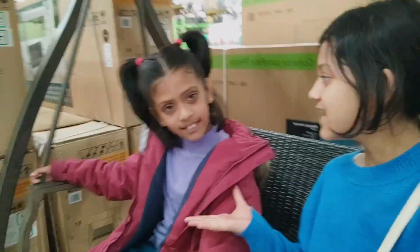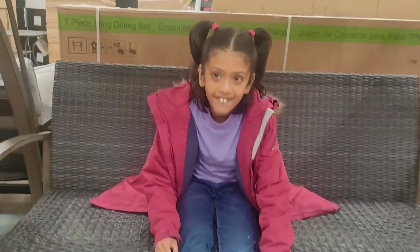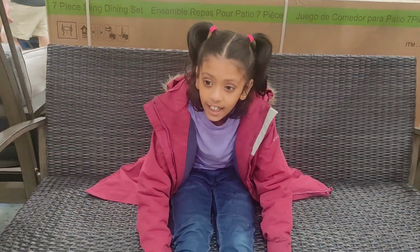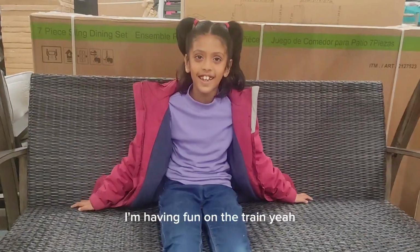So this is Sydney and we're here at Costco, and we're just sitting in the swing and it's very, very fun. So let me just show you around. My name is Sydney. I'm at Costco and I'm 7 years old. I'm having fun on the swing.